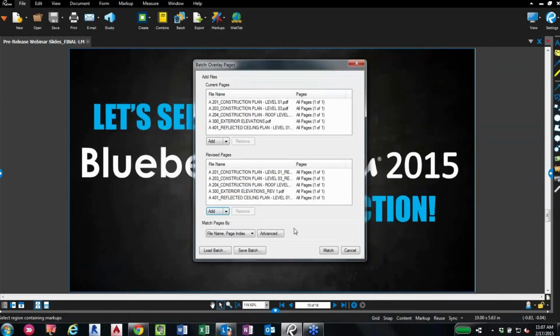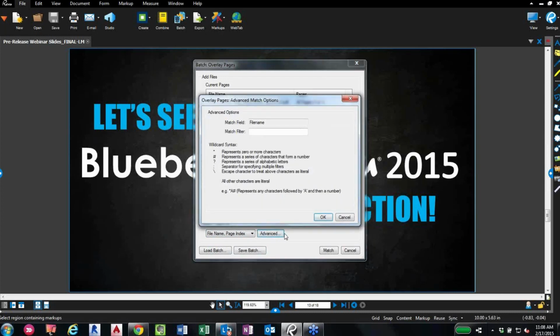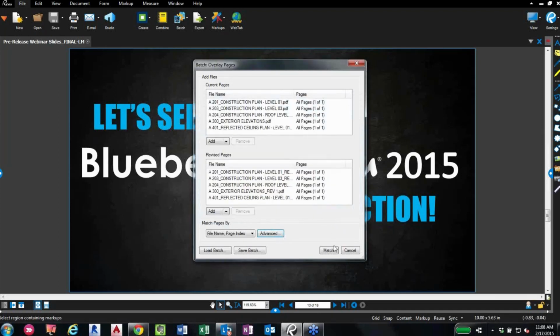And we're going to use Revu's auto matching pages here by the following categories. Right now we have the option to use file name, page index, or we can also choose to match our pages by the page label, the page region, or if your naming convention is not in any kind of corresponding way, you can also manually correlate those files. If you click on the advanced button there, you can also type in your own revision filters. But today I'm going to show how the auto matching feature works here. And we're going to click on match.